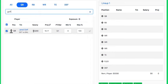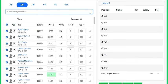So Jared Goff is a solid option here, and they should be behind, throwing a ton in this game. All right. Anybody else?